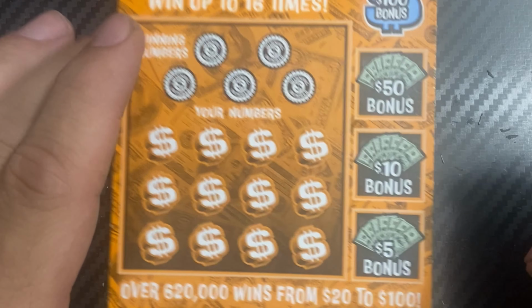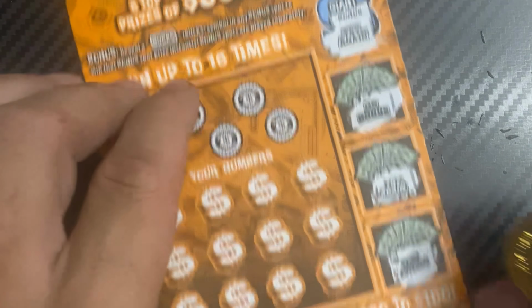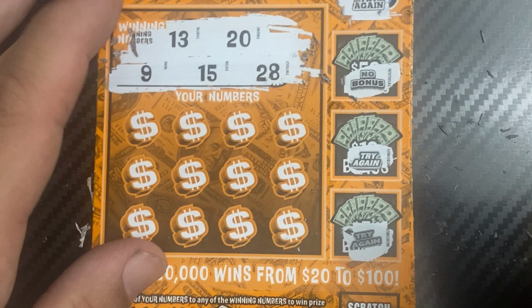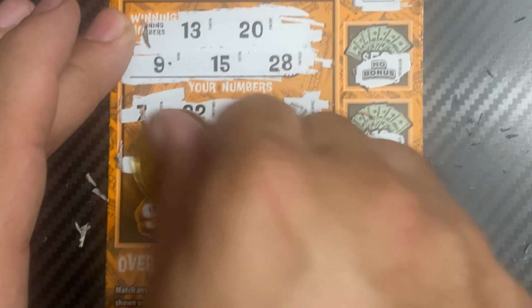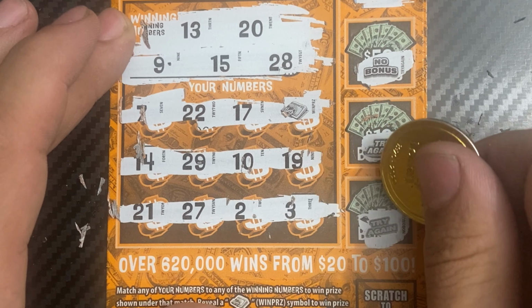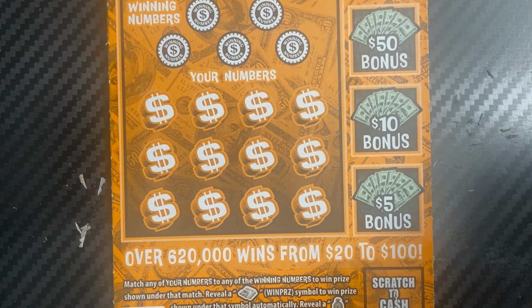Ticket 57. Try again. Try again. And try again. So no bucks. 13, 20, 9, and 20, 9, 15, 28. There's 7, 22, 7. Hey, we got a win. Nice. Back to back wins. Very nice. Back to back wins for $5. Okay. Not bad. Stacking those wins up.